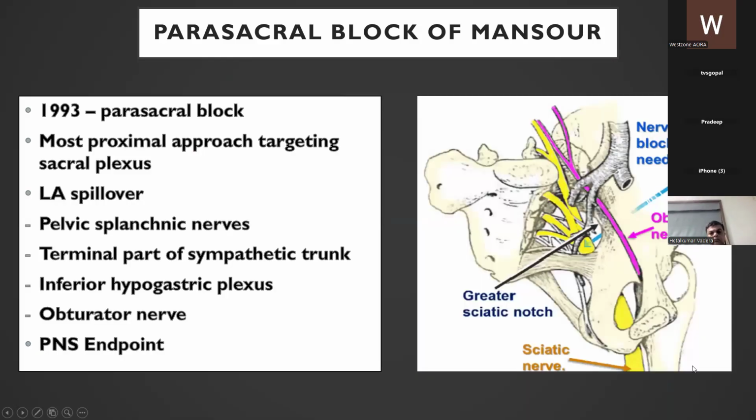Now, the parasacral block of Mansour is the most proximal approach targeting the plexus. There is spillover of the local anesthetic to involve the pelvic splanchnic nerves, the terminal part of the sympathetic trunk, and the inferior hypogastric plexus. And as you can see from the picture on the right, it can also often affect the obturator nerve, which passes quite close by. In that sense, this is a very profound block and not to be taken lightly.